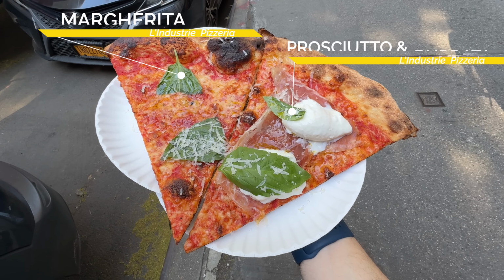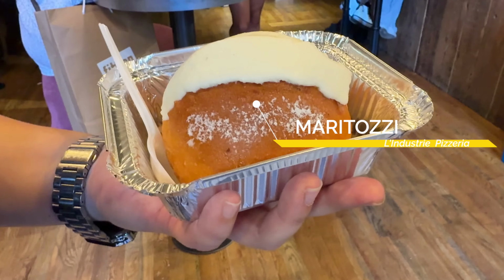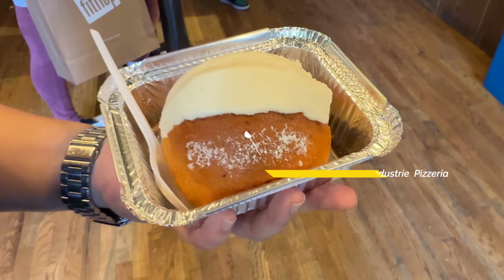Now, I tend to eat gluten-free, but every once in a while, if it's worth it, I'll eat some real bread. And so this is one of those times where I just had the regular old pizza, and it was great. My wife also ordered one of their desserts called a meritosi, and so this is like a brioche bun, but with whipped cream inside, and she really liked it.